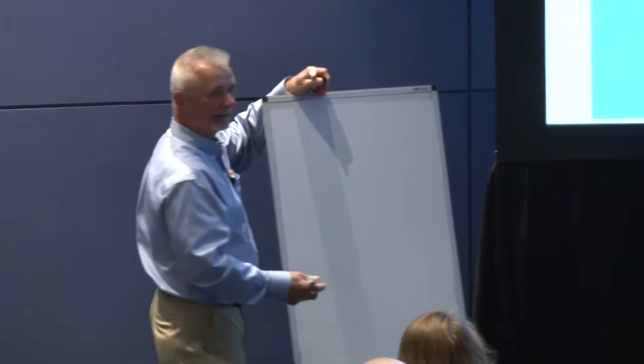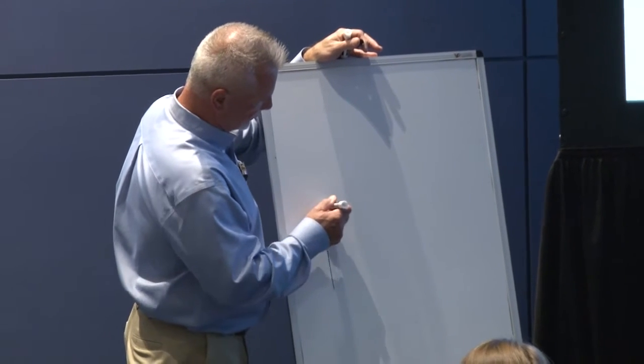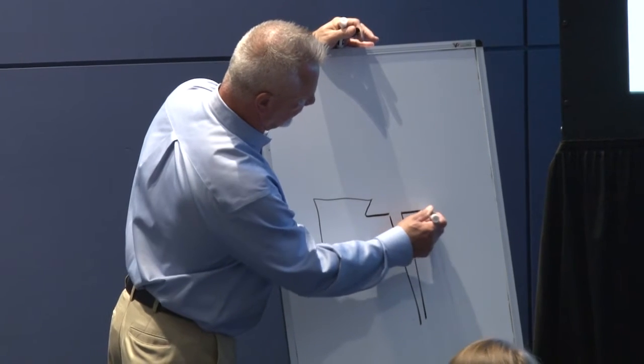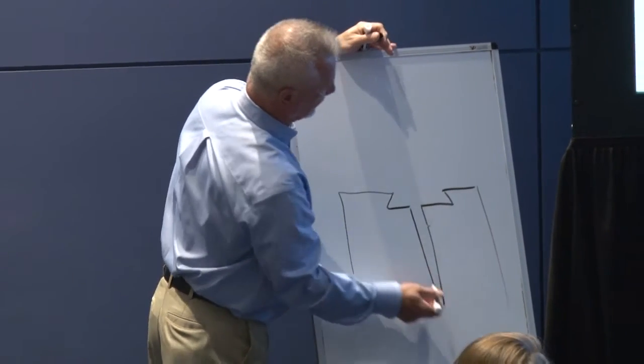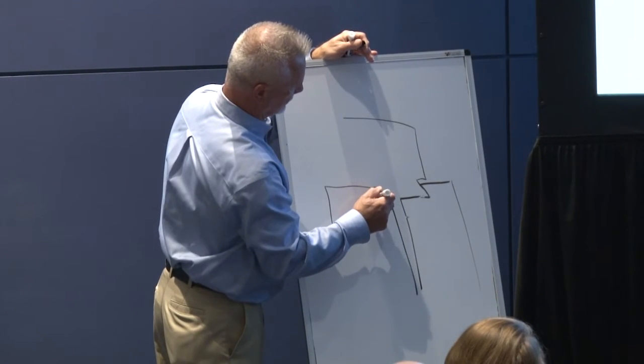But the idea with this dovetail, and I see people using dovetails when they really wouldn't need them, and I see people not using the dovetail when they probably should. So let's just talk real quick. If anybody can't see this, I'll try and draw it big. If you have a set of dovetail jaws, like a dovetail vise, and then I'm going to put a part in there. Say that's the part, okay?